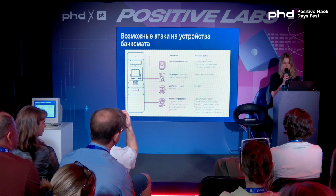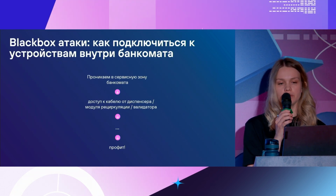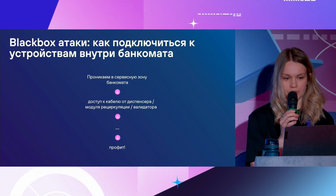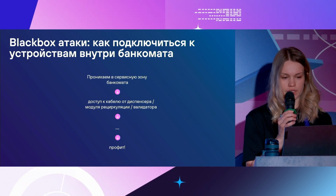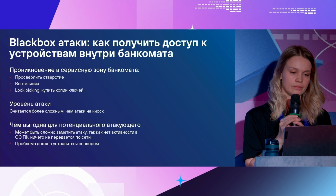And as is clear from this diagram, the attack is carried out on the hardware, giving the physical access to the ATM. So we have more questions than answers. How come dispensers and recirculation modules are not shown? You have to go inside the ATM. Why would you research something that you cannot get physical access to?